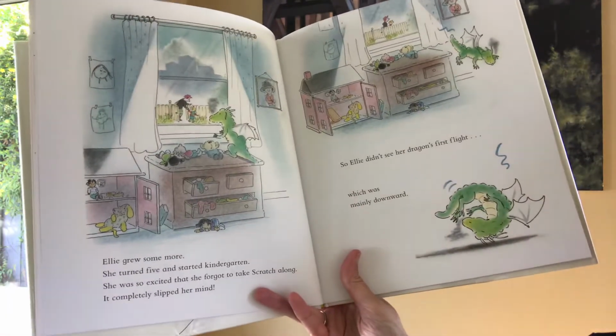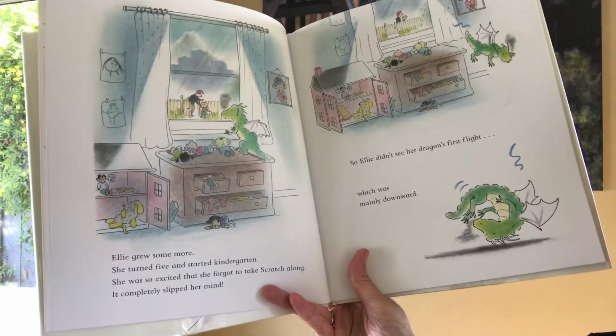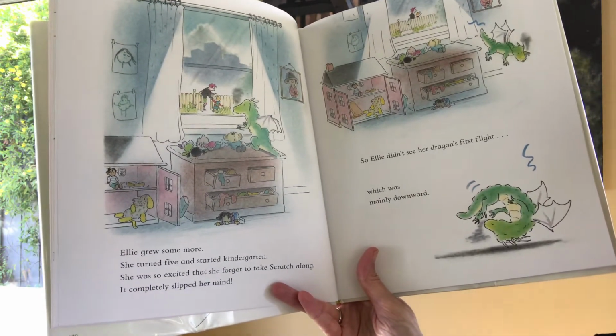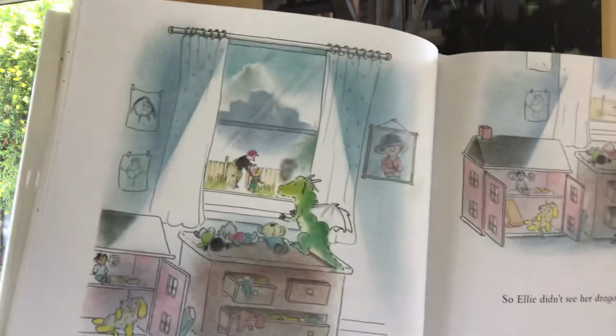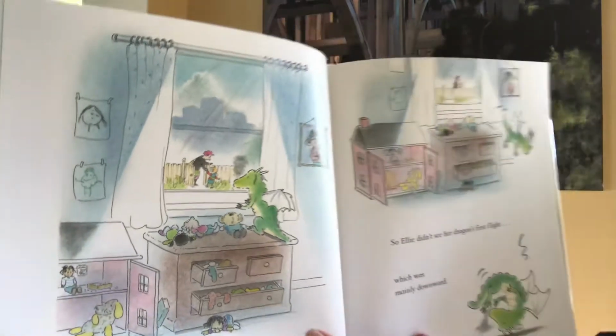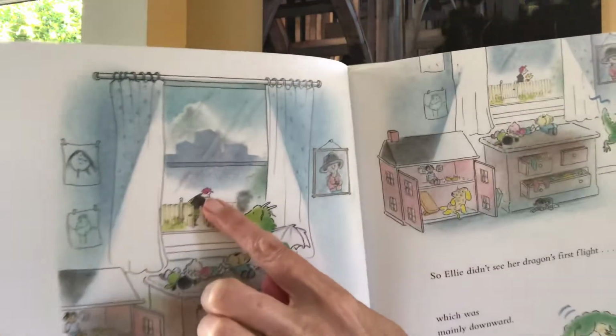Ellie grew some more. She turned 5 and started kindergarten. She was so excited that she forgot to take Scratch along. It completely slipped her mind. There he is. He's watching her go away to school. Look, now the mom's hair is hot pink. You see that?